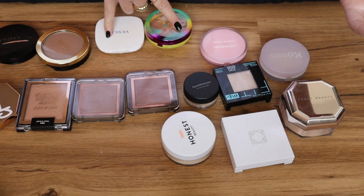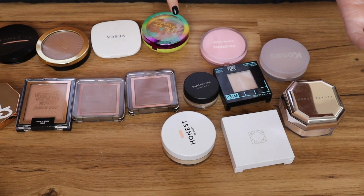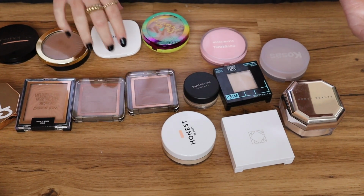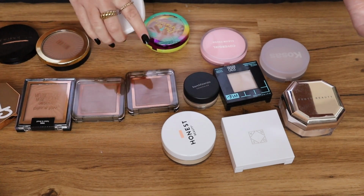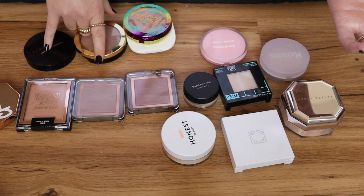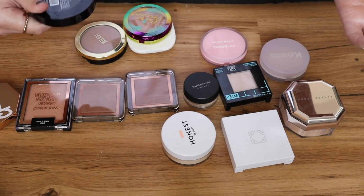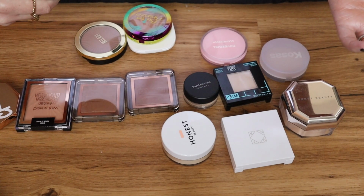I'm for sure keeping these two. These are more yellow based and really work out for my skin. So this is the Physicians Formula Butter Bronzer and then the Vesca bronzer in the shade Santorini. So I really like both of these. Out of the other more heavy duty ones, I think I'm gonna go ahead and get rid of this Aesthetica bronzer. It's in the shade Sunset.